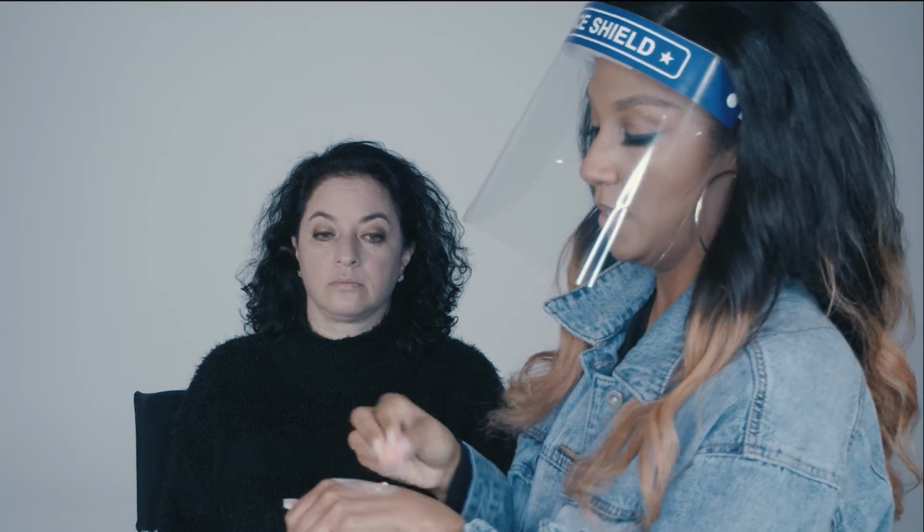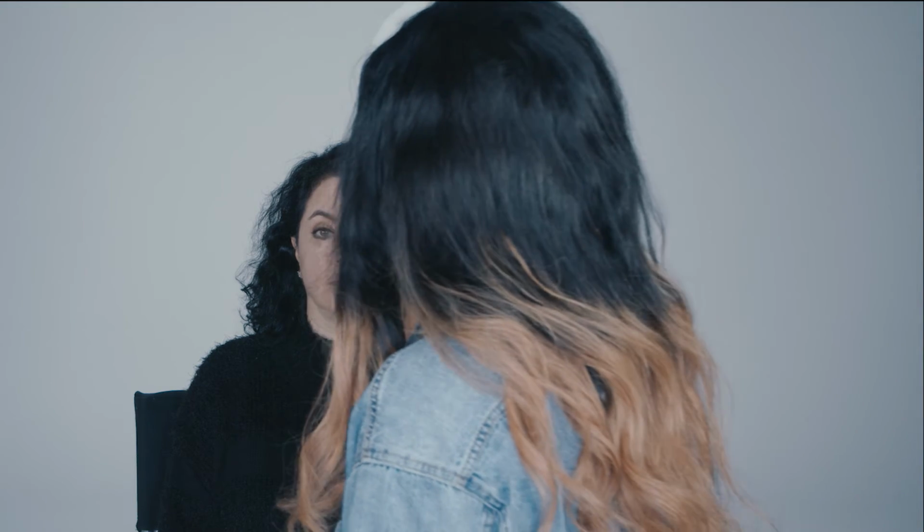And I love this concealer because it looks so flawless on any part of the face and underneath the eyes, and it doesn't accentuate any sort of texture at all whatsoever. So I'm going to use a little mini beauty blender for this one. And look up for me.